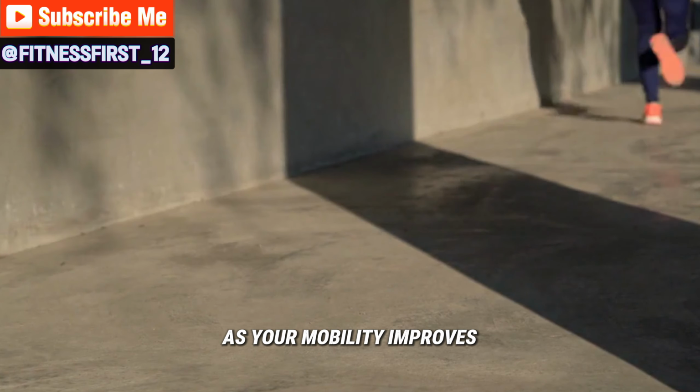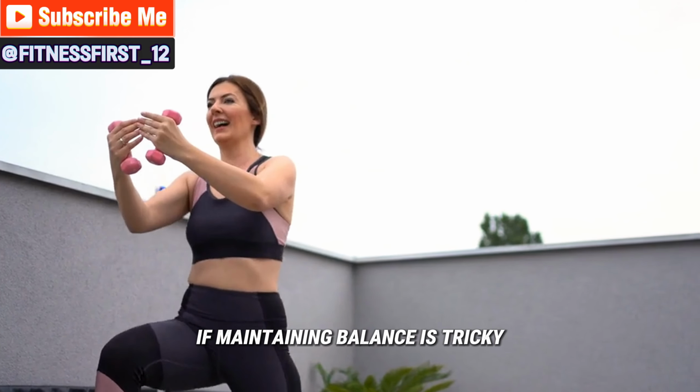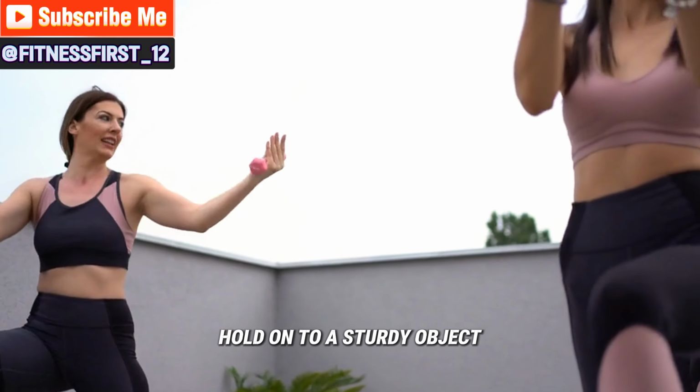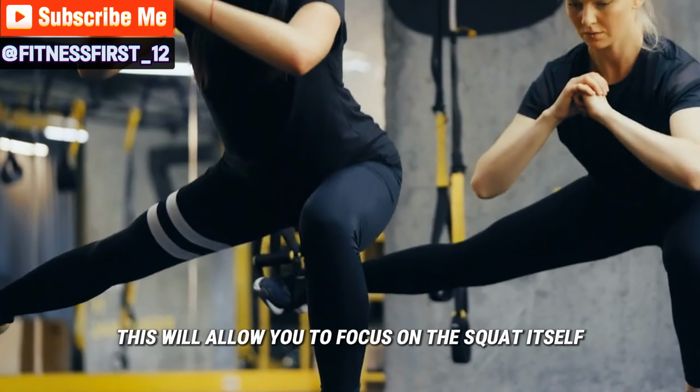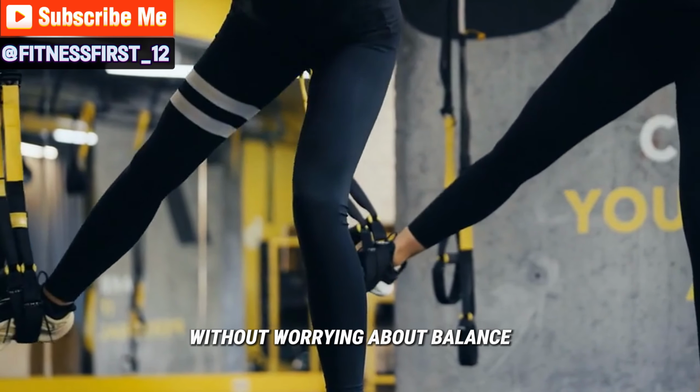your mobility improves. If maintaining balance is tricky, hold on to a sturdy object like a countertop or chair for support. This will allow you to focus on the squat itself without worrying about balance.